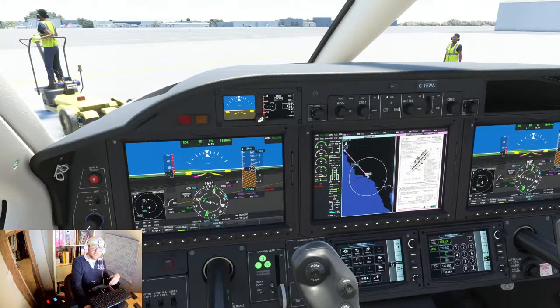Golf Tango Echo Whiskey Alpha is type TBM 930 on the ground at Santa Monica. Do I need to call you for VFR clearance? That's correct. I request VFR clearance departure to the west. Okay, Squawk 7165, taxi number 21, altimeter 3004 for Golf Tango Echo Whiskey Alpha. Squawking 7165 and departing runway 21, copy the taxi instructions, Golf Tango Echo Whiskey Alpha.